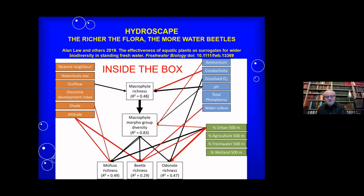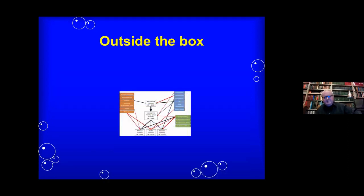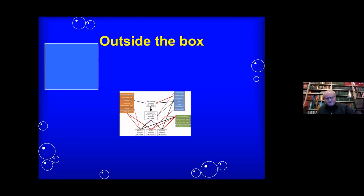Beetles, the R squared there, that's not the same as the R you get on the news every day. The significance factor is not as good for beetles as the other ones. And there's a good reason for that, because beetles are much more interesting than mollusks and damselflies and dragonflies. Anyway, I put my name on this because I did mostly identifications. I got involved in this paper on the Hydroscape project, as it was called.